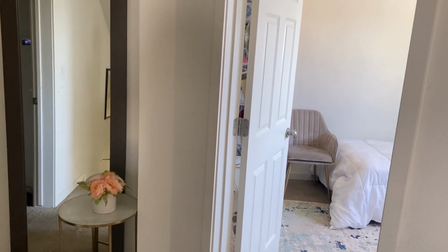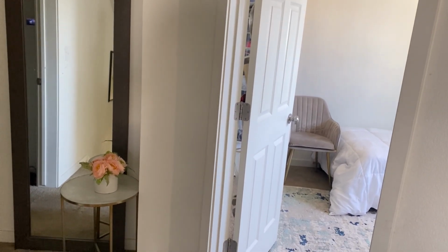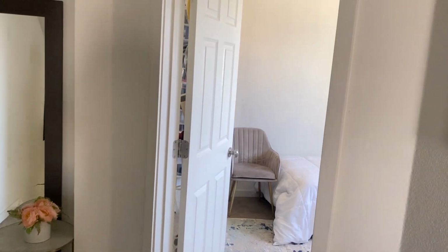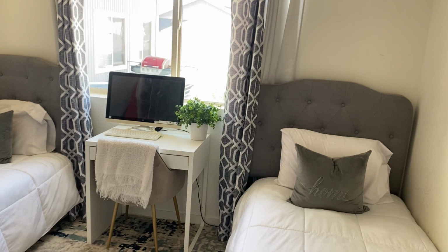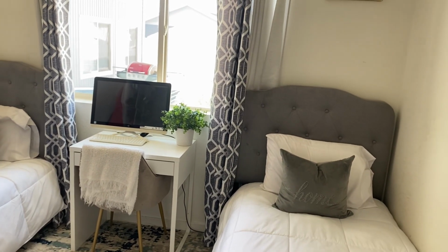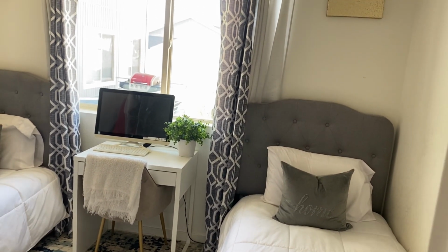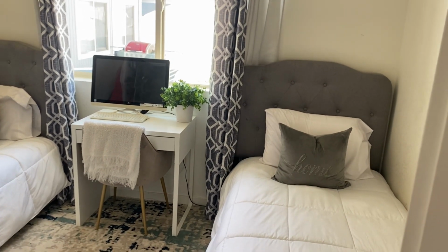Before we go into the boys' room, this is the drop zone by the stairs. When you come up the stairs, this is what you see, and this is the boys' room. I actually love my boys' room. When I grew up, I didn't have a bed. I slept on the floor on a mat. So having a bed and a cute little bed like this brings me so much joy.